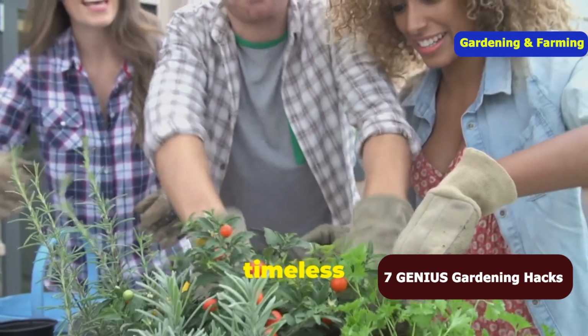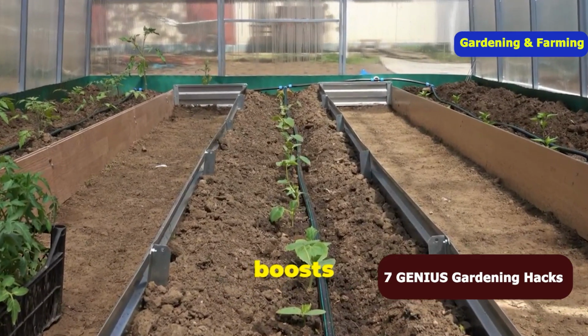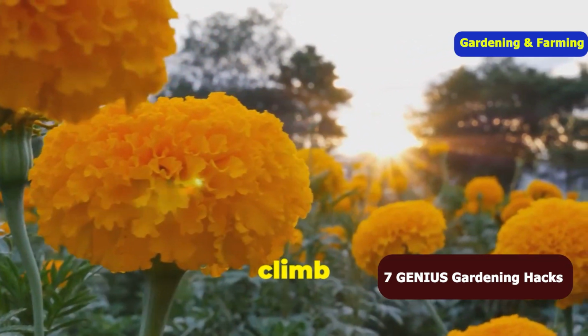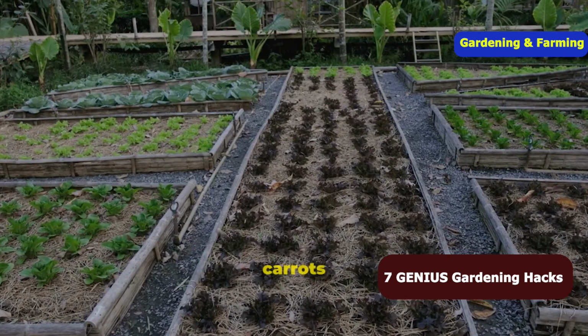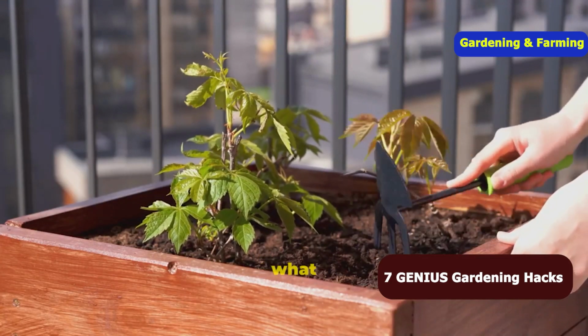Let's talk about a timeless gardening secret: companion planting. Pairing plants like basil and tomato or marigold and cucumber boosts growth, repels pests, and improves flavor. Marigolds keep harmful insects away, while cucumbers climb and spread, maximizing your space. Try beans with corn or carrots with onions and watch your garden thrive. Start with a few pairs in your planters or raised beds and keep notes on what works best.